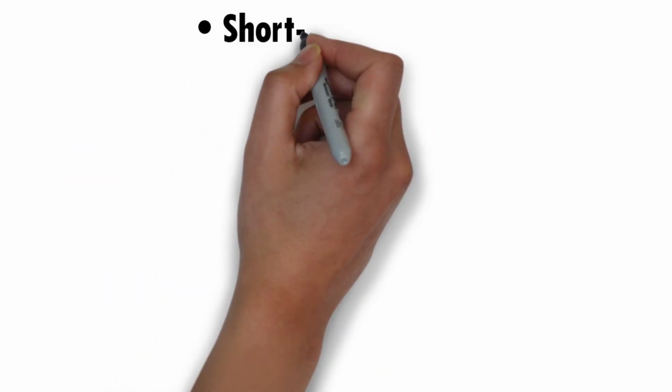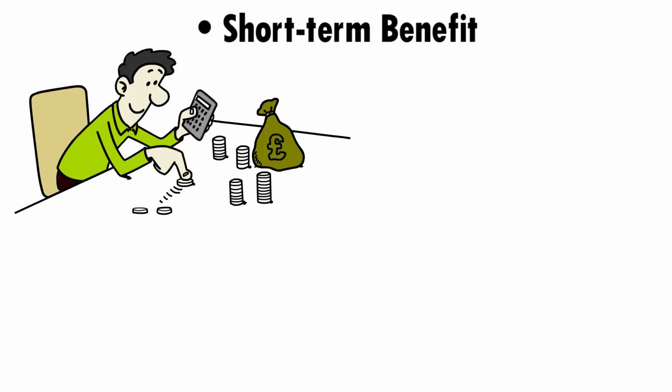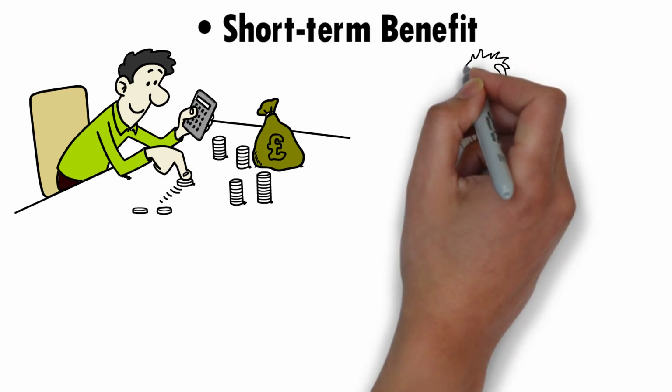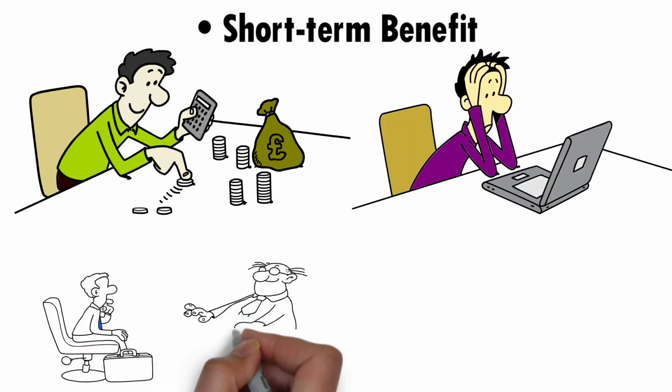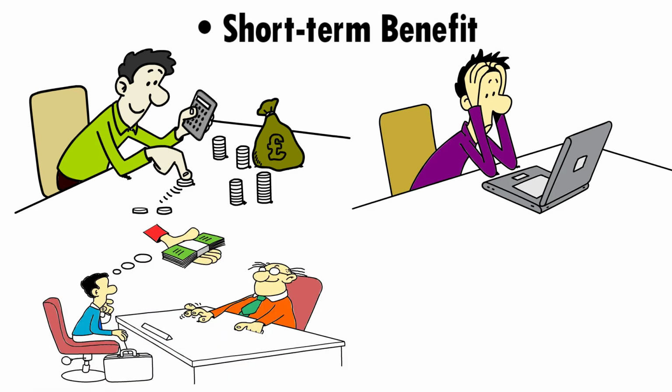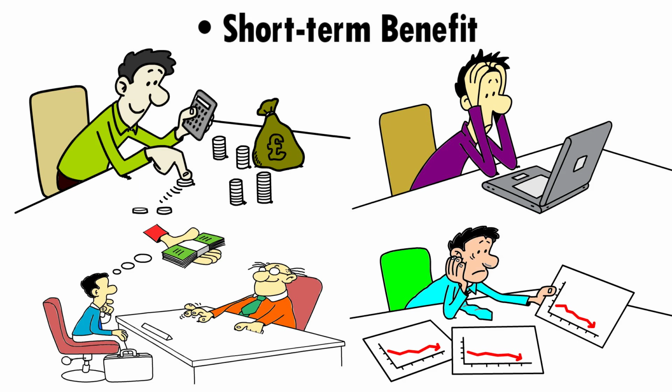Short-term benefit. While student loans may be necessary for many people, it's important to realize that you're only benefiting from this debt in the short term. Once you start paying back your student loans, you may find that it's very difficult to get ahead financially. Much of your earnings will be spent on paying back this student loan, and you'll start to regret your decision of taking out the loan or even studying.